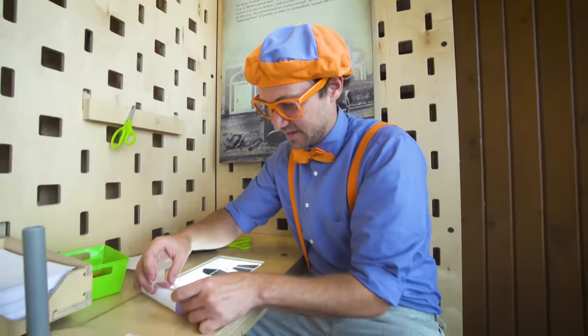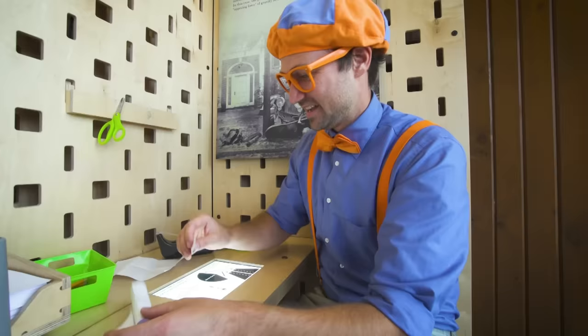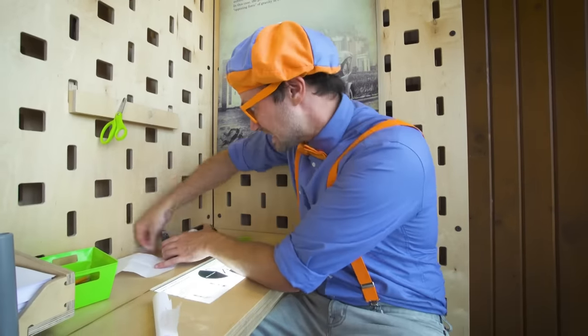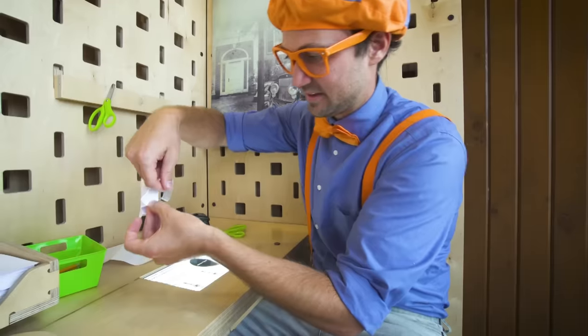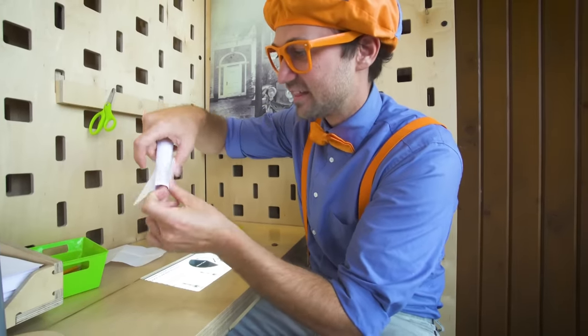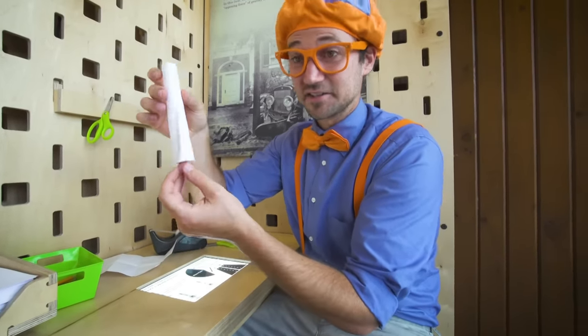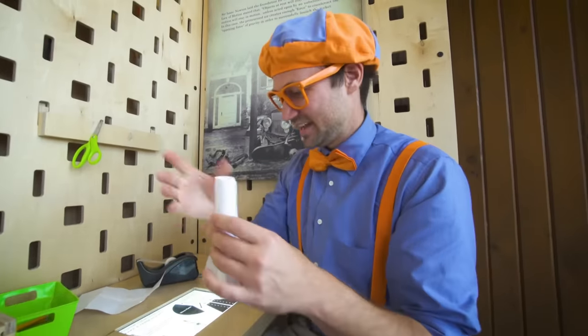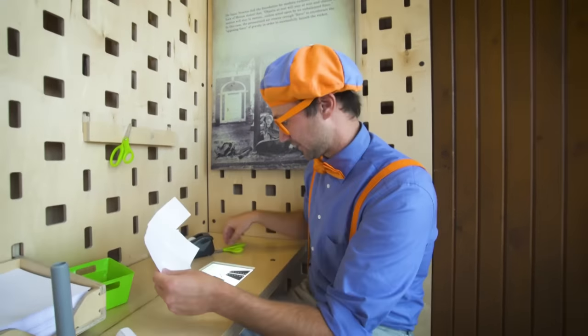Now we can tape these fins on the body of the rocket. That tape is really tough. Okay, here goes. Okay, there's one fin. How does that look? Really good. Then we'll do a fin on the other side. There we go. Yeah, how does that look? That looks really good. Now we need to do the nose cone. We can use the same piece of paper.